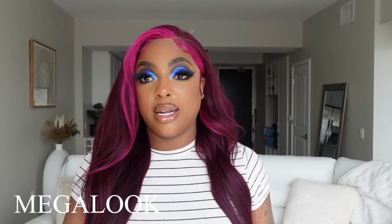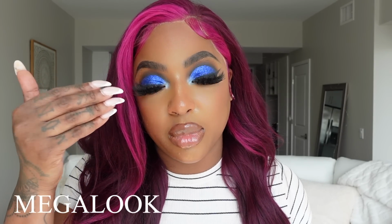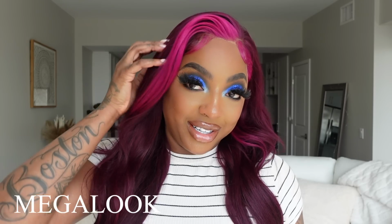Here recently, I've been getting out of my comfort zone and trying things that I never tried. I'm just really happy about it. I never do super vibrant colors on my makeup, and I never do super vibrant colors on my hair. And I don't know, I feel so sexy in this.